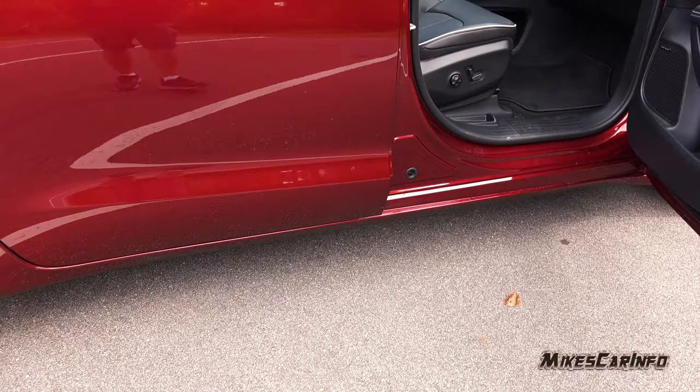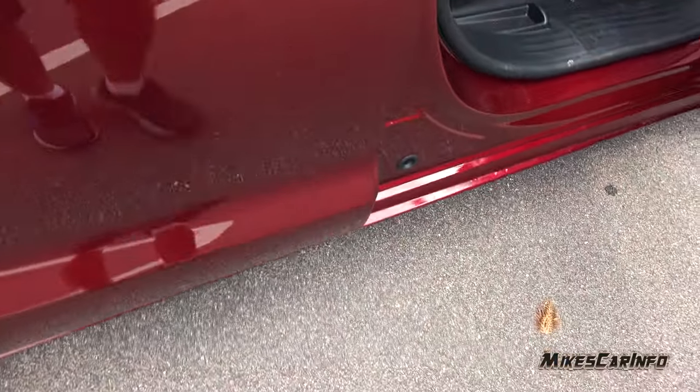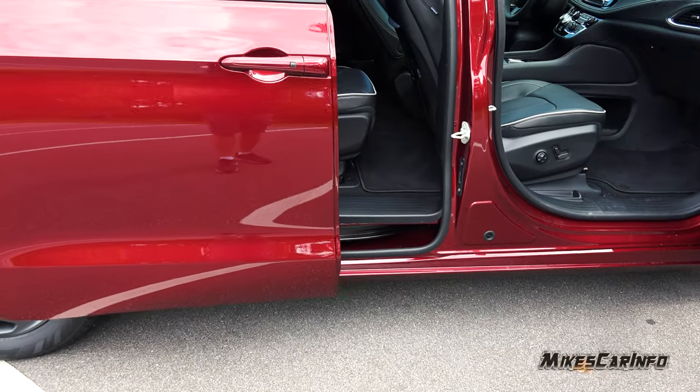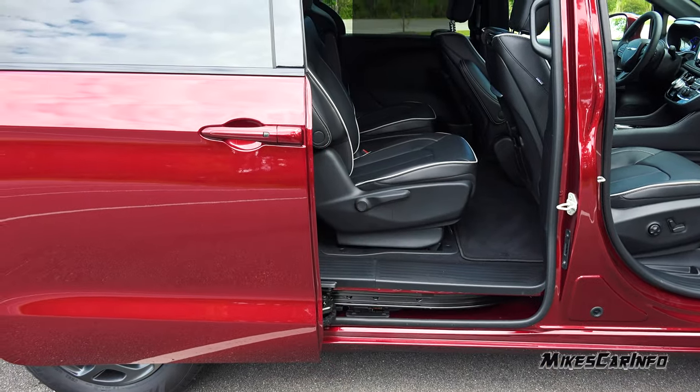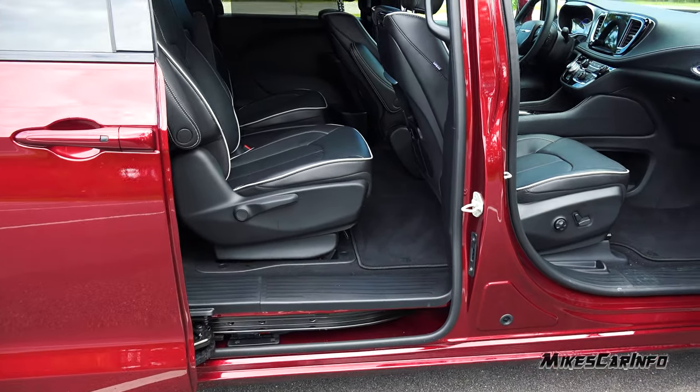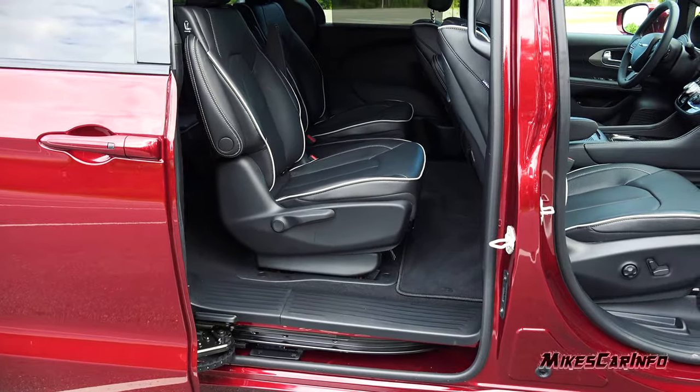So like I mentioned, that does have the ability to kick your foot and open up the door. It's in that general area there. You just kind of move your foot underneath there or swipe your leg left or right or wherever. It's pretty much anything. You put your foot there, it'll open up the door.